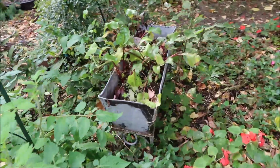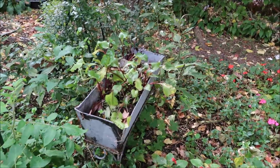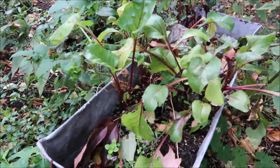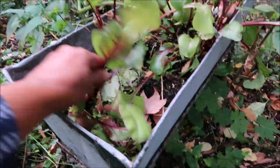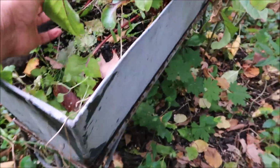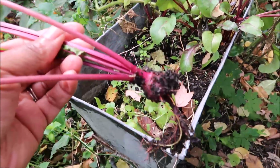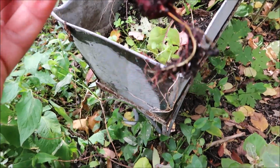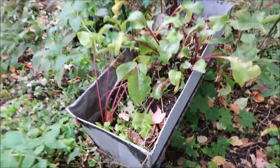I planted beets in this container, and I should pull it up and see what do we get. Well, not much there. Let's see. Oop, not very much. Looks like it wants to grow. Maybe I shouldn't have pulled it up. I don't know.